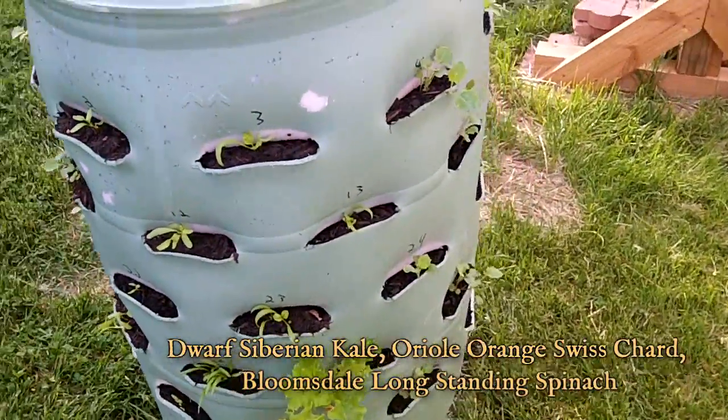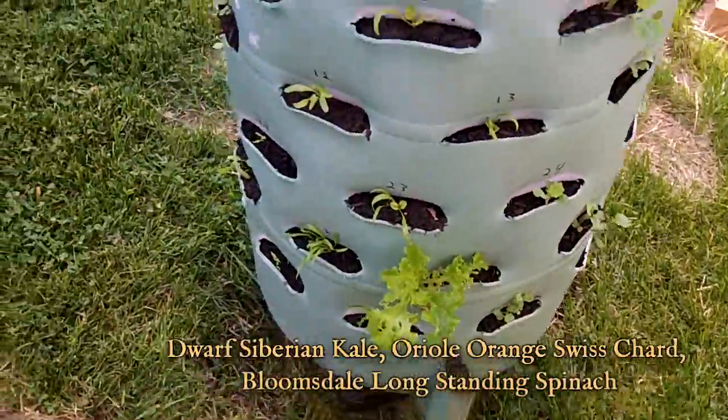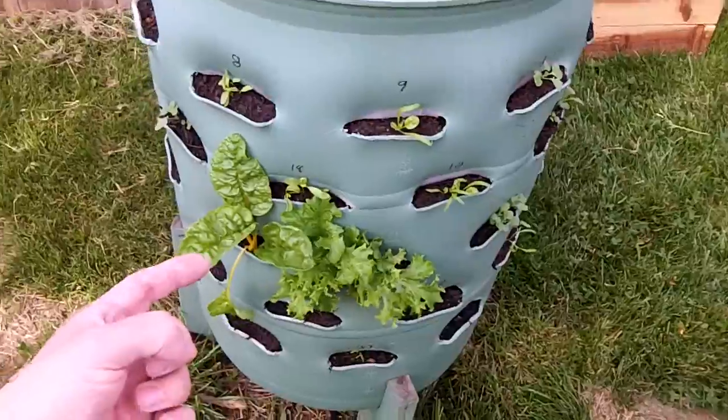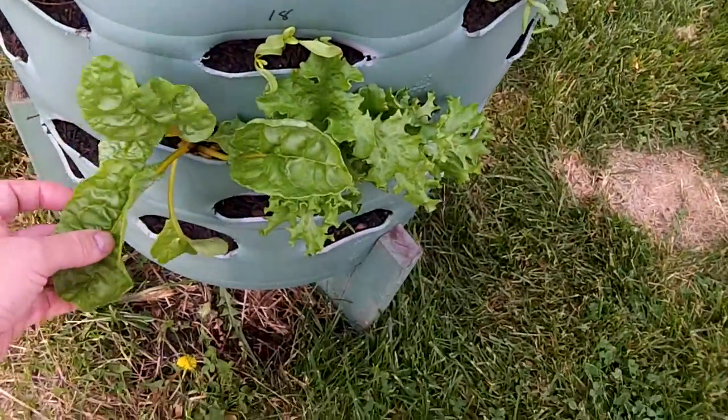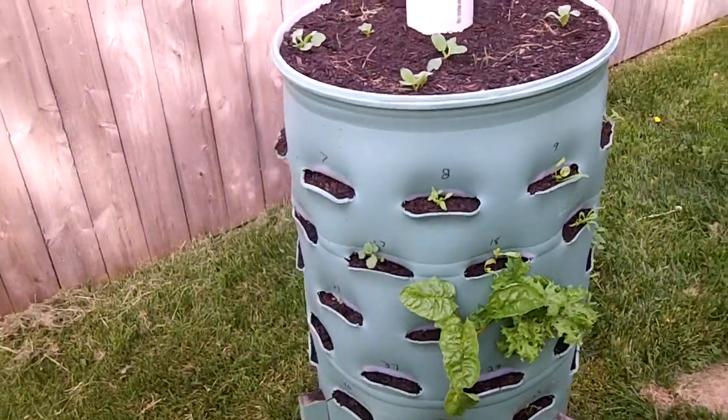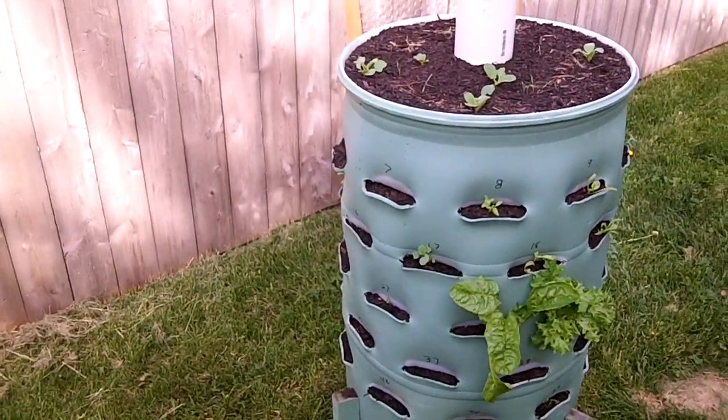And there were a few volunteers from last year. We have a lettuce, and then over here you can see we've got lettuce and this nice yellow Swiss chard. And those were seeds that were in there, and they just started to go to town, so I left them.